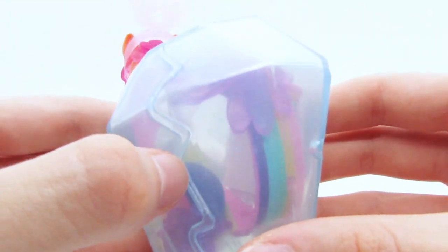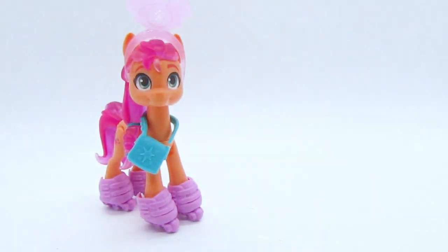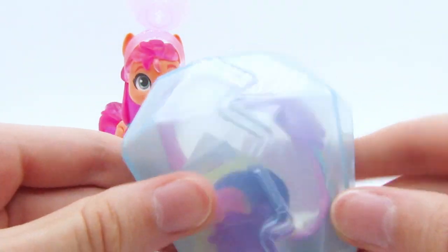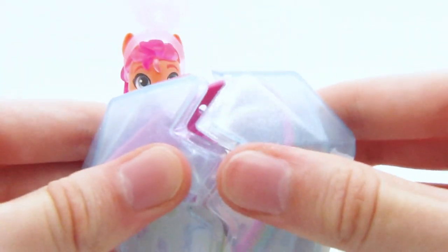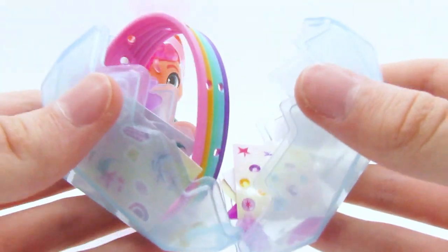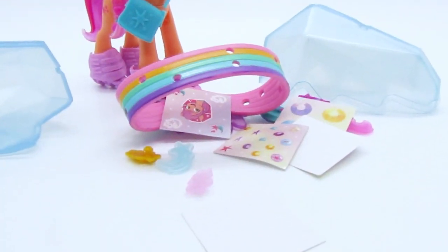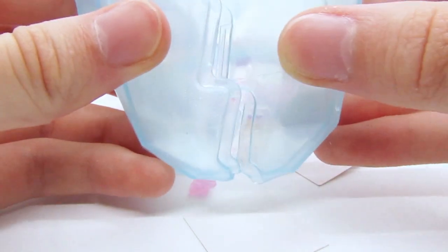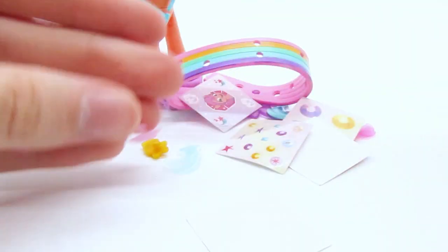Sunny comes with a nice translucent, somewhat frosty. Let me see if there's glitter in there. No, it's just a pearlescent, translucent plastic. That is a nice sky blue. Opens really easily, so sit it on the floor. It's angled down a little bit. Okay, so of course the crystal comes back together, so that's cool.